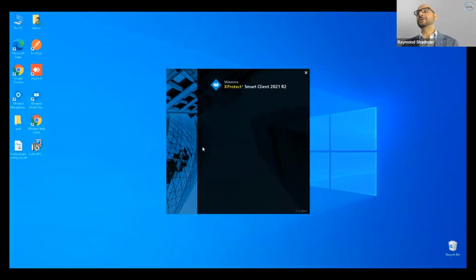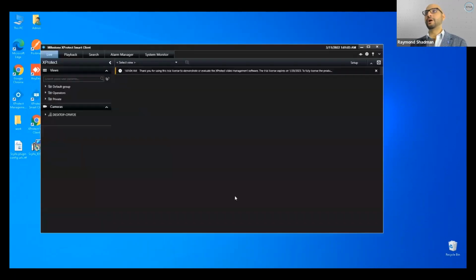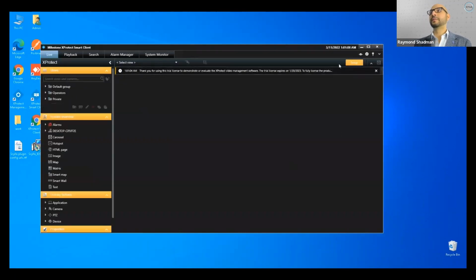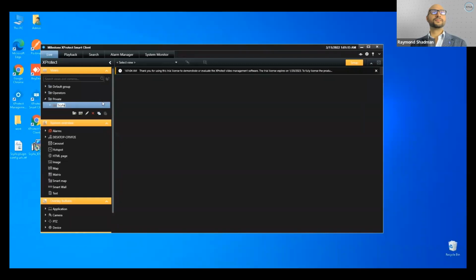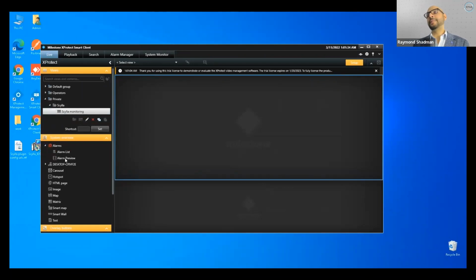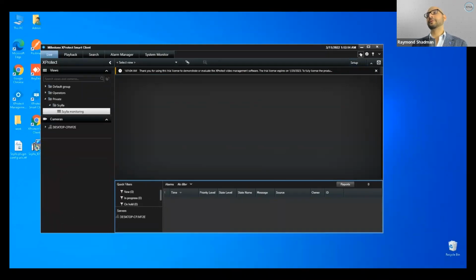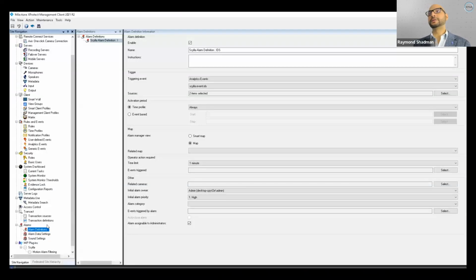And now we go from the management client into the smart client. This is what the majority of us see on a day-to-day basis when we're watching our cameras from Milestone. And here's that same view that I showed you right before we played the video. Basically having the video on top and the alarm list on the bottom. This is how you would set that up in your Milestone XProtect Smart Client. It's basically just a view specifically for Scylla's monitoring.